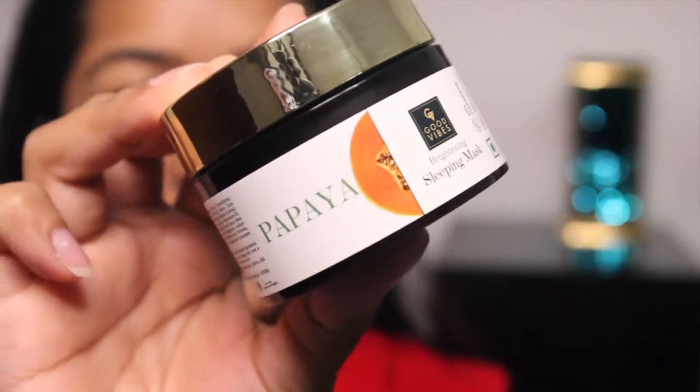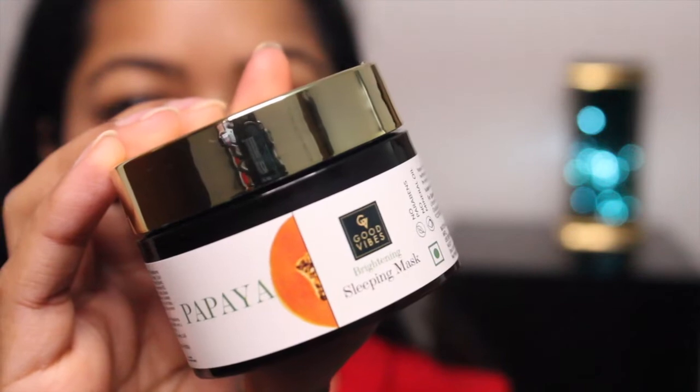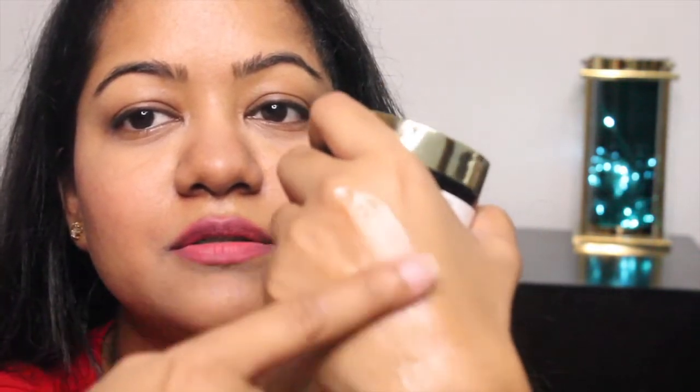Next, I have a brightening sleeping mask with papaya from Good Vibes again. I picked up a lot of products from them, and this is my first time. Oh, okay, interesting. That's the tub. It has the sleeping mask. So it's basically something that you apply on your face and then you go to sleep. It has papaya, which is good for brightening. This is the texture, and it feels very smooth. Has a nice papaya based fragrance, which I really like.